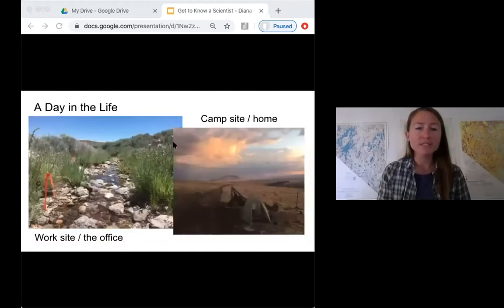So these photos here show a day in the life of an aquatic ecologist. This first photo is the work site, which is similar to the office. And then the second photo is the campsite, which is home after you're done working. So something that's really unique about this type of work is that you don't go to an office every day. Environmental science is really great for people who like to be outside, but it also has its pros and cons.